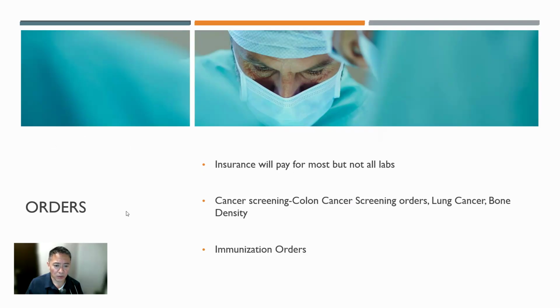So when you talk about orders, most of the time the insurance company pays for the visit, or it's a free visit. I mean, we're paying for the insurance, but there is usually no copay associated with annual exams if you don't go outside of the rules of the insurance company. So most of the orders are going to be covered.